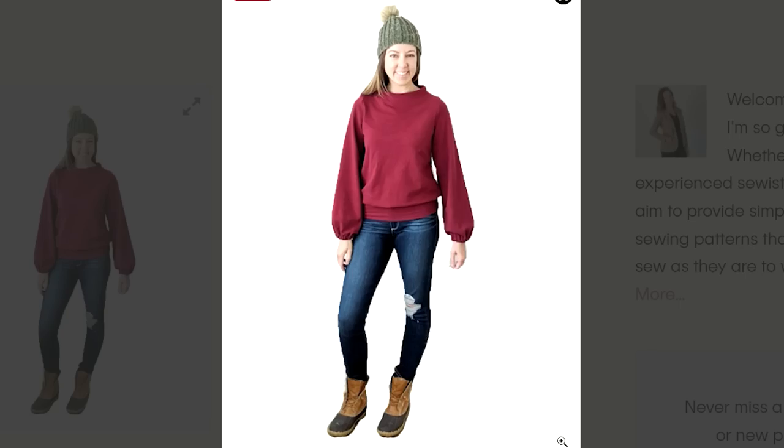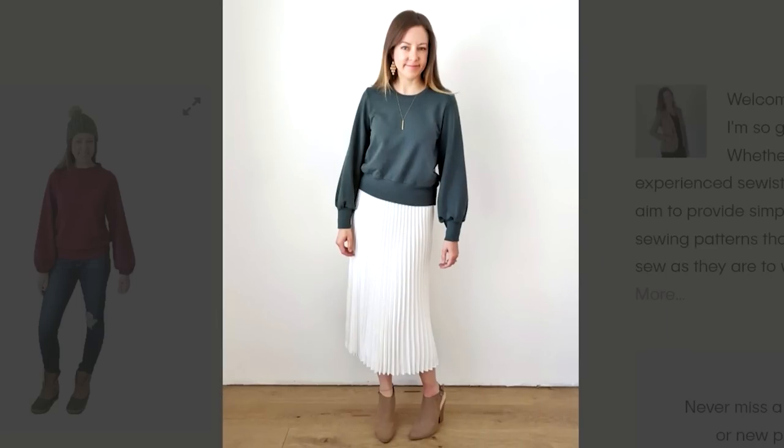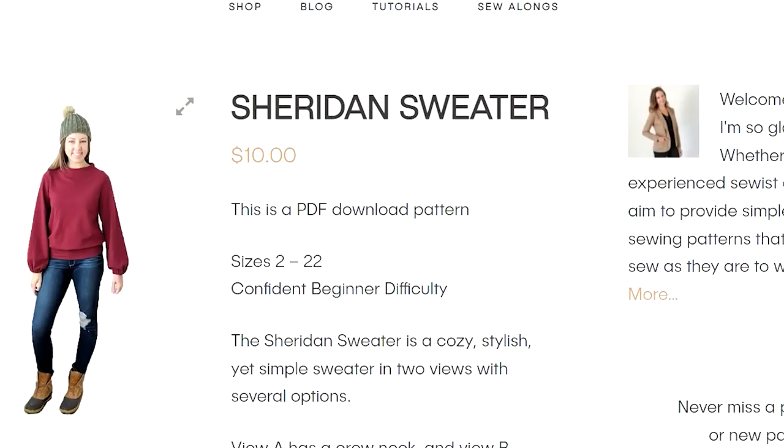The other one is the Sheridan by Hey June, which has a couple of different options for sleeves. You've got the bishop sleeve and you've also got the bell sleeve. It's more of a crop style with a band, so it's a little bit more of a dressy style sweater. But you've also got the mock turtle, which sits a little bit soft around the neck, or the regular neckline as well. So there are so many beautiful style sweaters out there that you can make something a bit more special and unique.